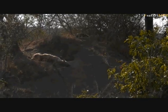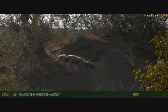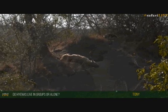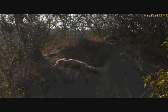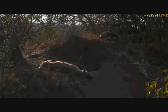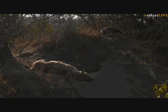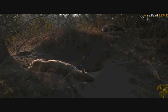Tony, you're wondering if hyenas live in groups or alone? Well, Tony, what you can see here is a low-ranking female that is lying there with 2 cubs that are suckling behind her, and then a cub from a different female. So they live in groups together. They live in what's called clans, and you will find that it is a matriarchal society. So females run the show. They dictate what goes on. Humans like to think that men run the show, but we all know that's different. Women actually run what goes on, and it's the same with hyenas.